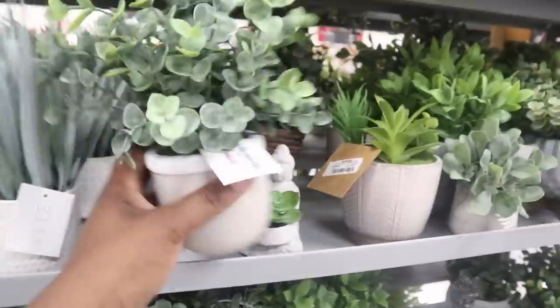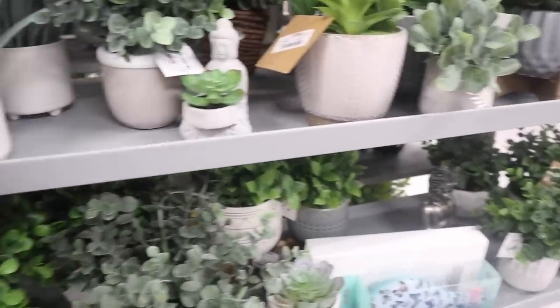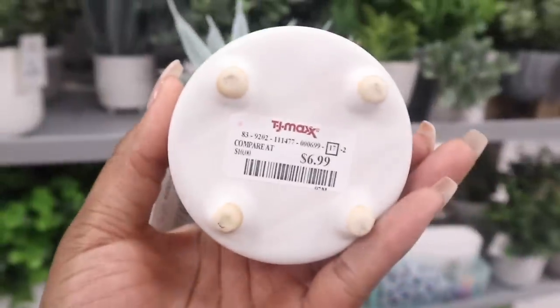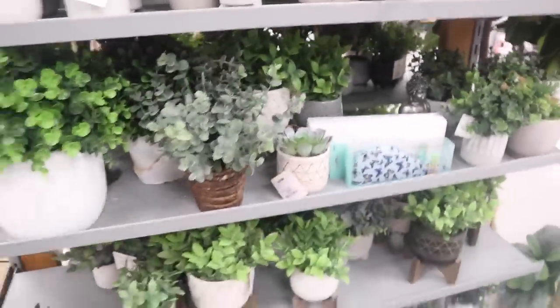We had a ton of little plants. These were so cute. These plants are so cute. Oh my goodness. Oh, $6 plants. Quit playing. These were so cute. What? It's cute. It's too cute.